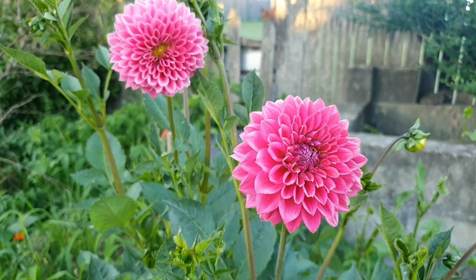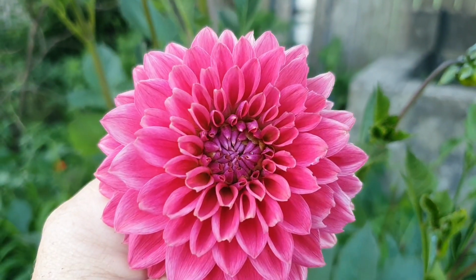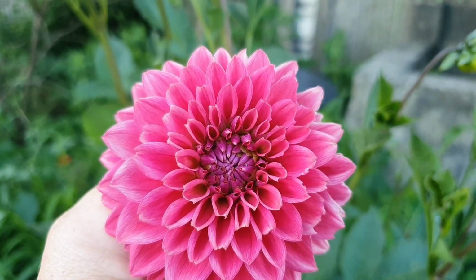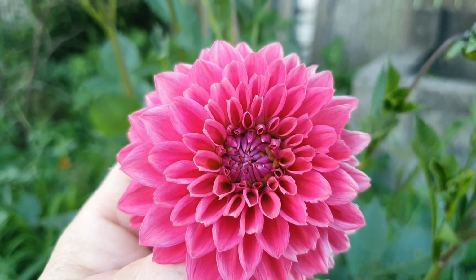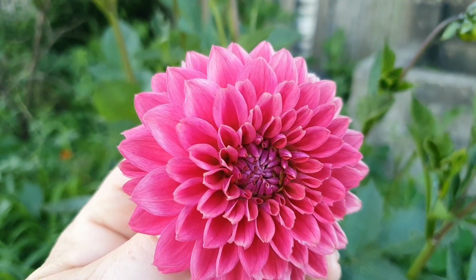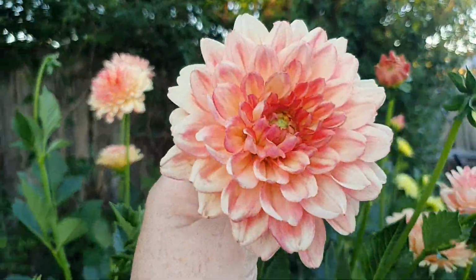A few more dahlia varieties have opened up. This one is a little bit of a mystery. I had it growing over in the raised garden bed area last year and I cannot remember its name. I'll see if I can figure it out. If I can, I'll pop it up on screen. I may have already shown you this one when the first flower opened up.